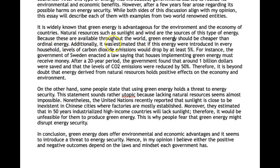Okay, because these are available throughout the world, green energy should be cheaper than ordinary energy. Additionally, it was estimated that if this energy were introduced in every household, levels of carbon dioxide emissions would drop by at least 5%. For instance, the government of Sweden enacted a law, just to be a little bit more academic, mandating that houses implementing green energy must receive subsidies if we want to upgrade it.